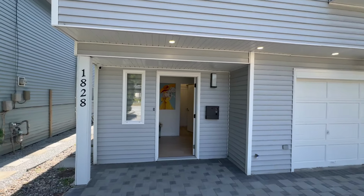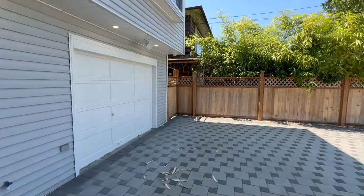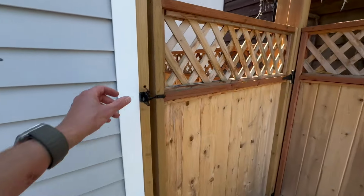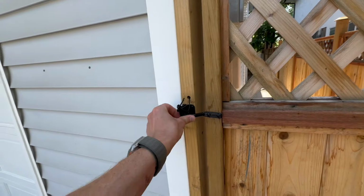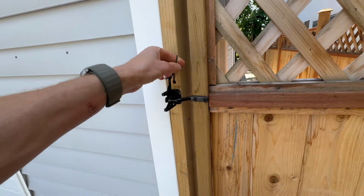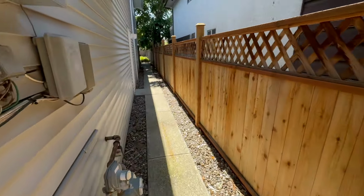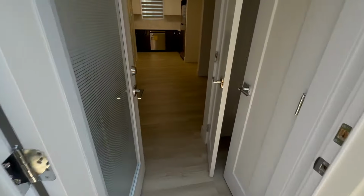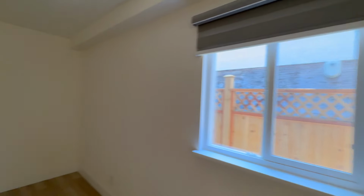Garage, main entrance, and actually your entrance would be from another part. You are coming over here, open this door, have a walk, and welcome. The price is really lucrative, attractive for you guys. That's why don't expect something luxury, but the area is brand new, I mean renovated.